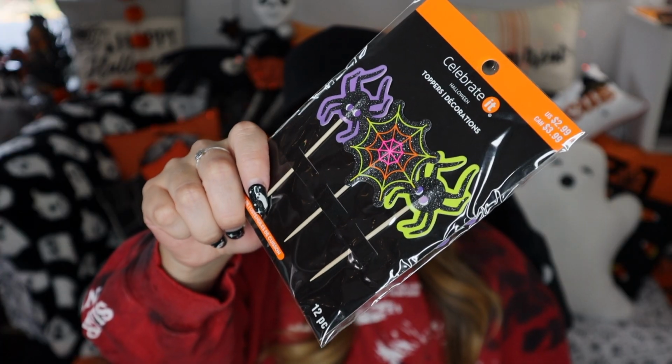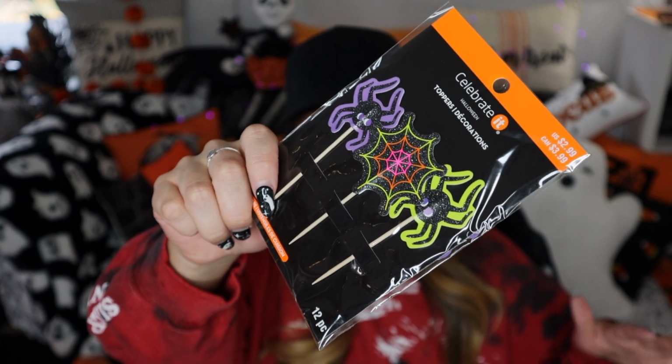Here's another pack that I grabbed. This is more like Halloween neon. Looking at the decor at Michael's, and then also I feel like Spirit is also doing some of it, and there was another store I went to recently. Was it Big Lots maybe? I don't know. I feel like the neon Halloween is coming out.